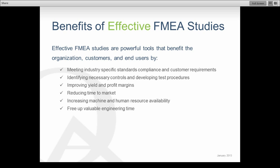Also, because we're spending less time working on failures, we're able to focus engineering time on developing new and better products, and that's what will drive revenue in the future as well. FMEAs, because we're identifying all potential failure modes that might take place for a particular product or process, we can ensure employee and customer safety. And in addition to having the moral benefits, it also helps reduce our costs because having the FMEA in place will limit our liability in terms of legal disputes as well.